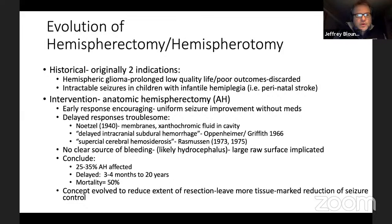So originally, hemispheric removal, back in the days when neurosurgery was kind of in its infancy or certainly in its childhood, had two simple indications. One was for a hemispheric glioma. Recall, there was no imaging. There was no subtlety of picking up small changes on an imaging study. Everything was about really big, massive problems.